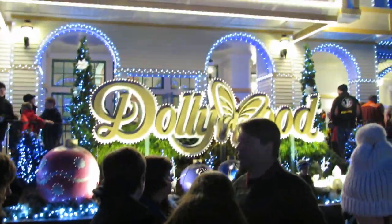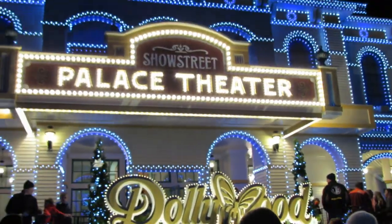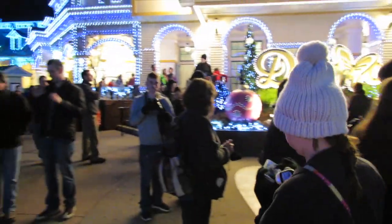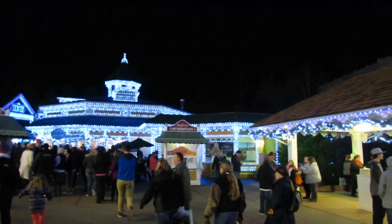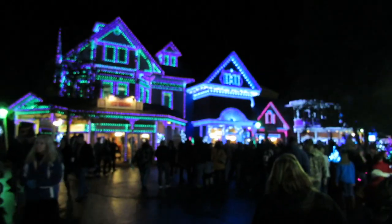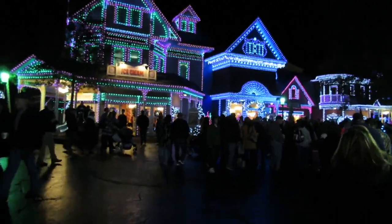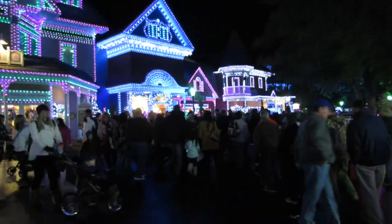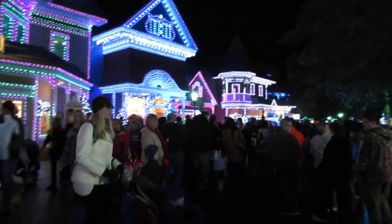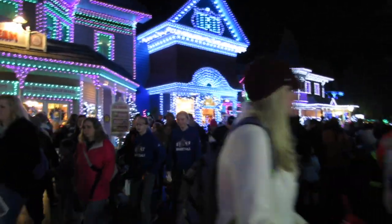So Dollywood has this fancy sign here all lit up in front of the Palace Theater, which just creates quite a line of people who want to take pictures in front of it. So I'll just kind of show it that way. But as you can see, every building's got pretty lights on it. So these buildings are some of my favorites, and it really actually is pretty impressive to me how busy it is. It just goes to show this park as a whole is developing and growing and becoming more of that destination park, and obviously the hotel helps for it.